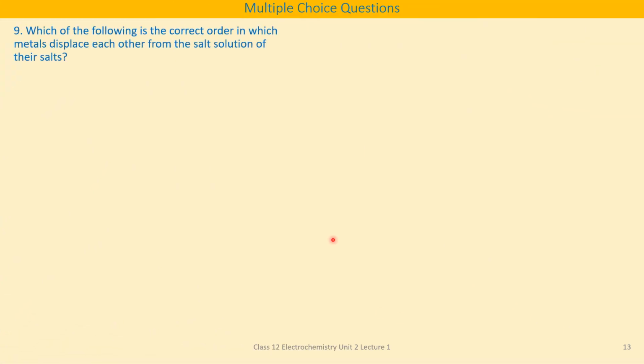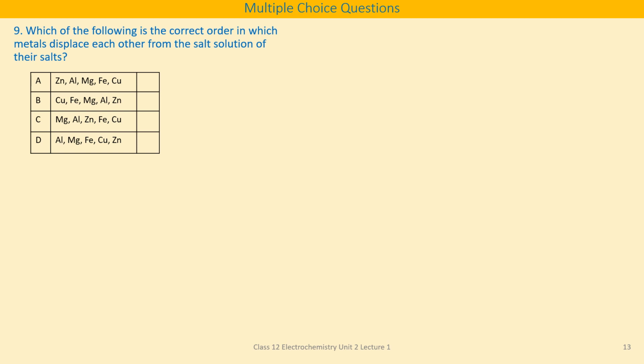Next question. Which of the following is the correct order in which metals displace each other from the salt solution of their salts? So read the question once again. So the order is option A, Zn, Al, Mg, Fe, Cu. Option B is Cu, Fe, Mg, Al, Zn. And option C is Mg, Al, Zn, Fe and Cu. And option D is Al, Mg, Fe, Cu and Zn. Please pause the video and read the options again.